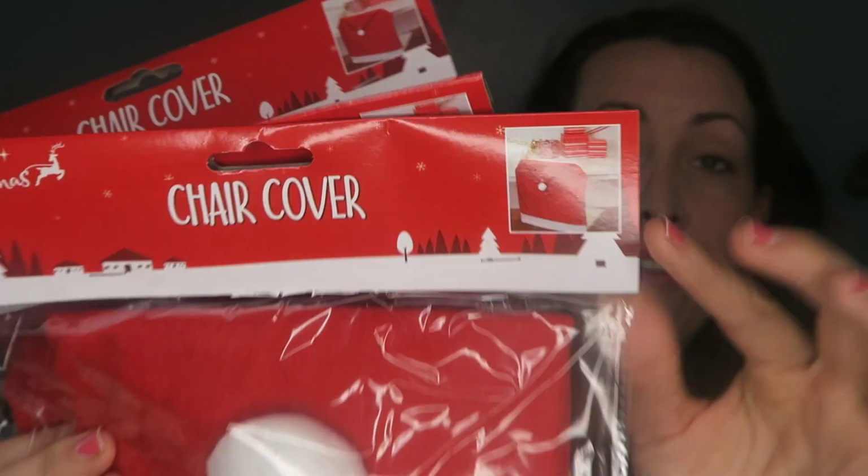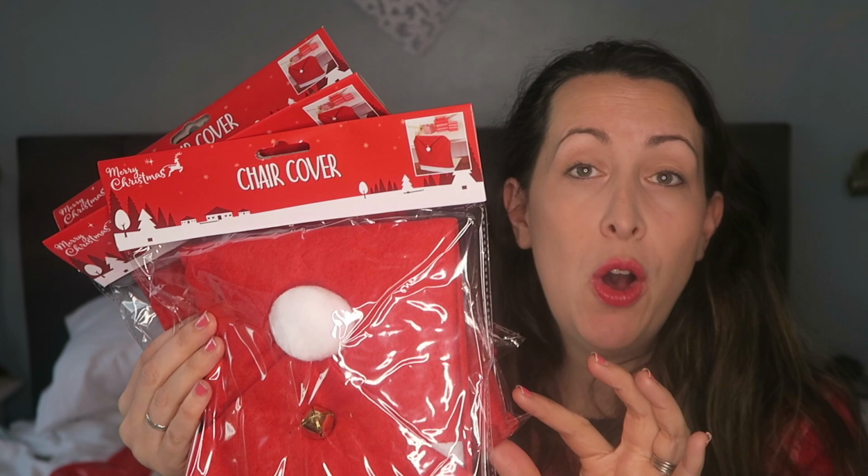These are chair covers, and I really love decorating the whole house. I've actually seen people tie red ribbon around their chairs, but we've got leather chairs, and so anything would just fall down, so these just slip over the top. I did get one out in the shop to check, and they're quite wide, so I think they would fit most chair types. So I got six of those because we have got six chairs.